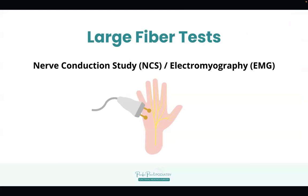So if somebody presents with nerve issues, we often send them out to a neurologist who can perform a nerve conduction study or an electromyography. Sometimes these are two tests in one, where they're testing for the muscle feedback as they're stimulating the nerve. And this tells us if there is damage of large fiber. So the large nerve fiber, if it's damaged, would show up in this test. However, it doesn't really test for the small fiber. We have to do a different test for that. So you can still have a normal nerve conduction study and experience these symptoms and have small fiber pathology.